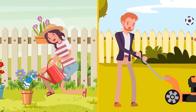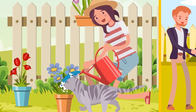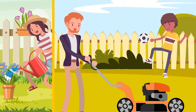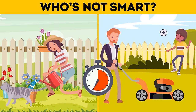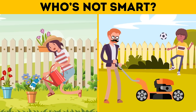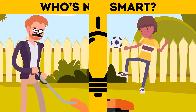Sophia and Aiden are working in the garden. Sophia is watering the flowers while her cat is walking around. Aiden is mowing the lawn while his child is playing nearby. Who's not smart? Aiden. It's dangerous to use the lawnmower when children are close by.